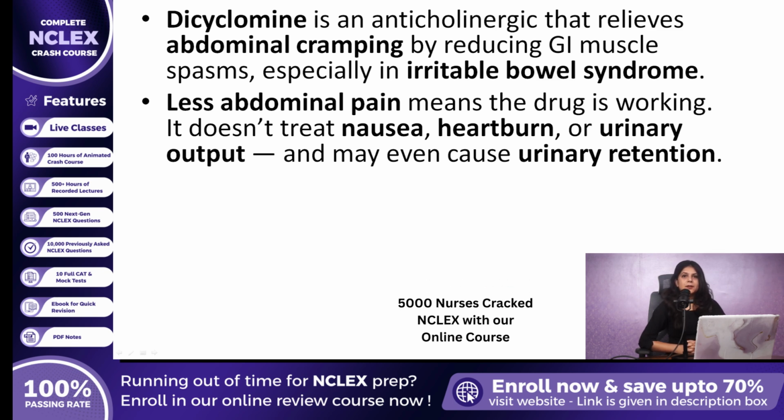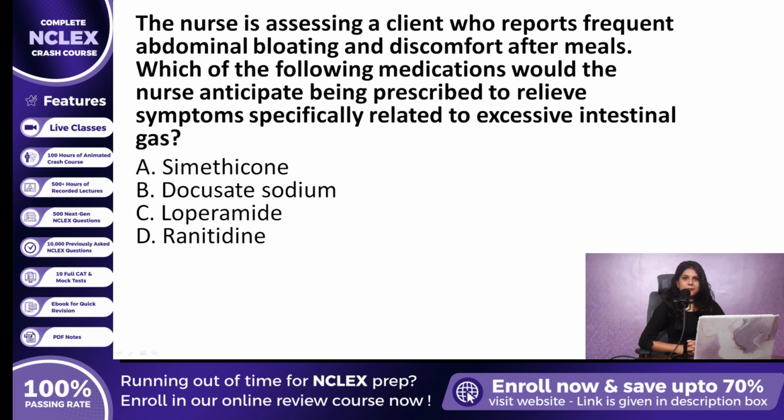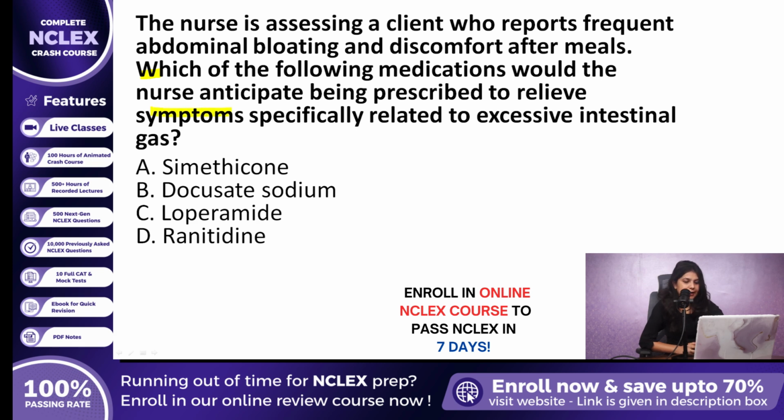Option D refers to heartburn, which is typically treated with medications like proton pump inhibitors or histamine 2 receptor blockers, not dicyclomine. If a client reports less cramping and abdominal discomfort after starting this medication, you know it's doing exactly what it's supposed to do. Let's take a closer look at symptom-specific treatment in question number 18.